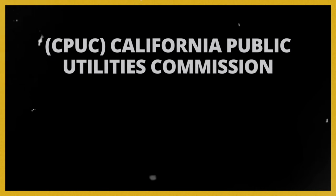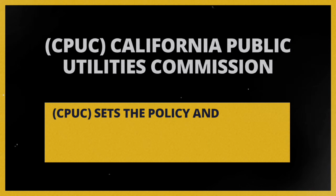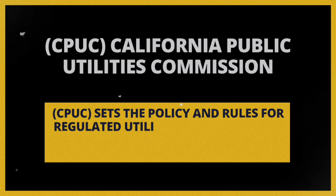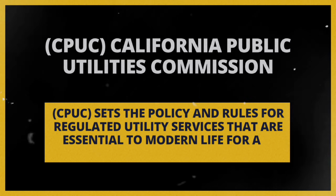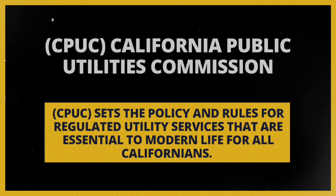CPUC issues these licenses. CPUC, California Public Utilities Commission. CPUC sets the policy and rules for regulated utility services that are essential to modern life for all Californians. CPUC's mission is to ensure safe, reliable, and affordable utility services.